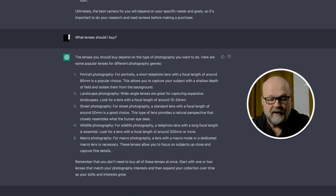And then landscape, wide angle. Street photography, standard lens. Wildlife, long telephoto lens. Macro photography, a macro lens, of course. And then it says, remember that you do not need to buy all these lenses at once. Start with one or two lenses that match your photography interest and then expand your collection over time as your skill and interests grow. Yes, totally makes sense.